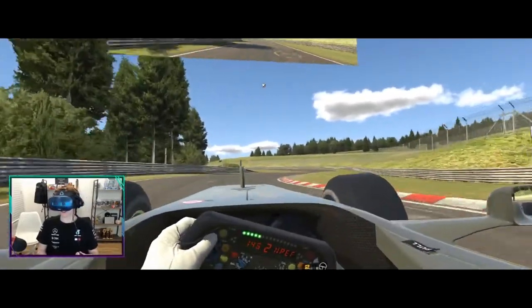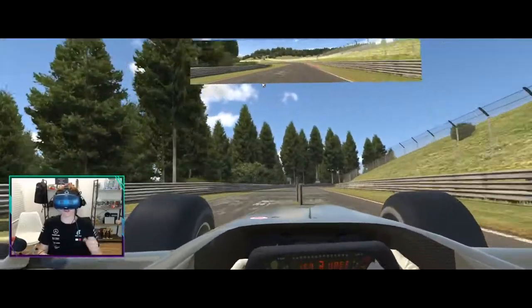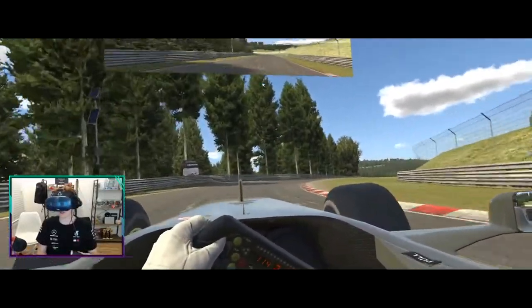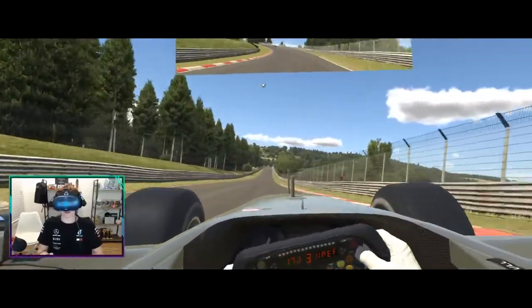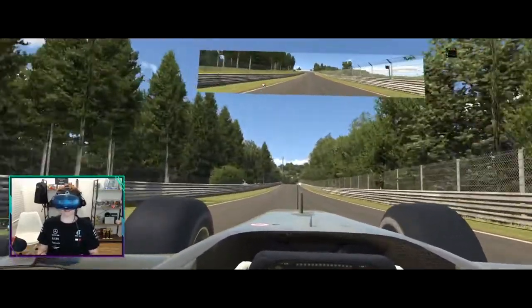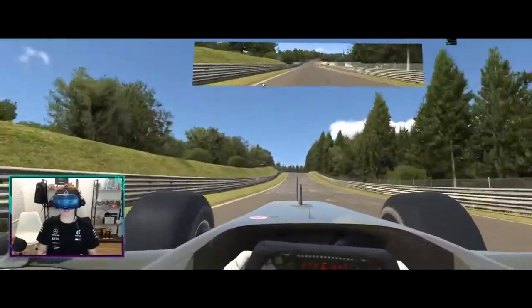Yeah, I can't explain it. It does really come at you fast. I definitely feel like having the 90Hz really helps with the immersion. It's really smooth. I'll comment as I need, but I might just try and run some laps for now and then give you some feedback after.